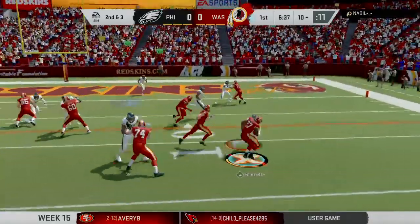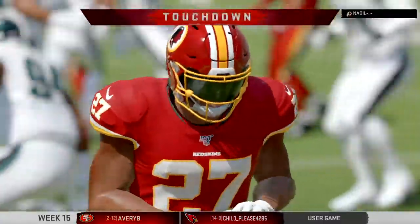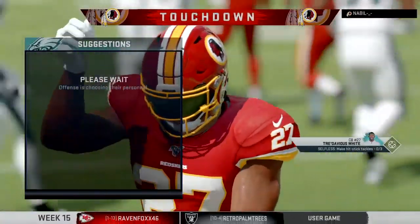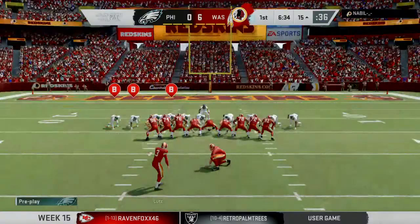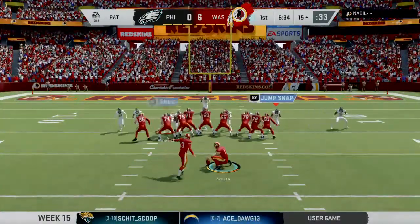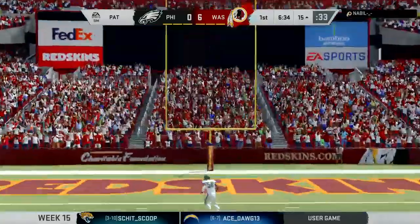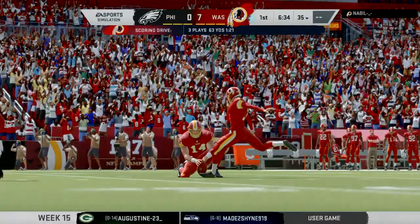On the ground, this is Leonard Fournette. Busts through the tackle. And he fights his way into the end zone for a Redskin touchdown. Leonard Fournette with touchdown number 12 on the year, as his guys are able to strike first here in this opening quarter. Lutz good on the extra point, and that makes the score 7-0.